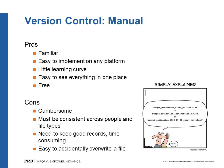But manual version control can be problematic. When you have a lot of versions, it can be cumbersome to keep everything organized. You also have to make sure that everybody who could be using these files and data is consistent with their naming conventions and that everyone is following the same rules. And if there's any chance that there could be confusion as to which version is what, you need to make sure you have really good records, like the version log that I just showed you. But creating those types of records can be time consuming.